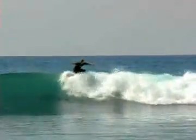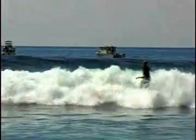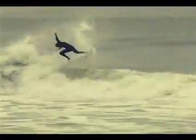And the Blackbird's one of my favorite shapes and outlines. I've ridden this from 1 foot Newport to pumping Channel Islands, to, you know, 6 foot Kirra even, and a few other places in between along the east coast of Australia, and it's held up and it's performed in every one of those waves, and it's my favorite board in the quiver for sure.